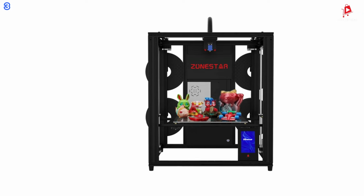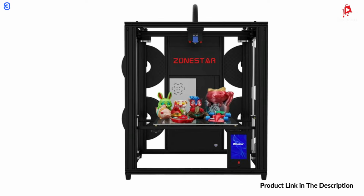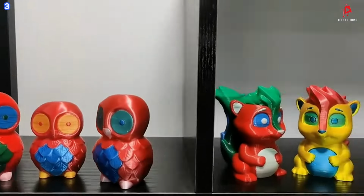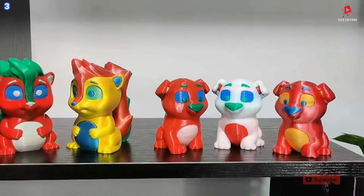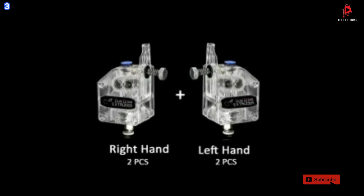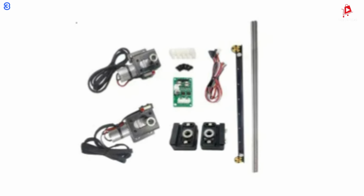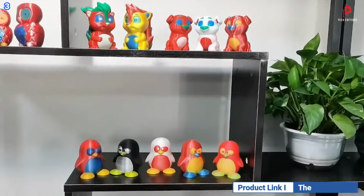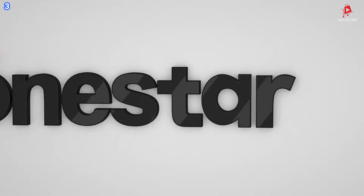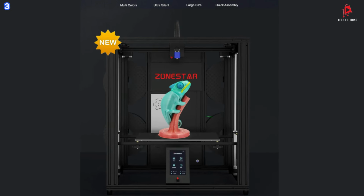The one-button switching mode makes it easy to convert from monochrome to multicolor printing, enriching your creative options. One of the most impressive aspects of the Zonestar Z9 V5 Pro is its quick self-assembly. The printer comes 70% pre-assembled, and its modular design makes putting the machine together straightforward. Swapping wires in and out of the extruders is easy, saving you time and effort during setup. This is perfect for users who want a hassle-free assembly experience while still benefiting from a high-quality, customizable printer.